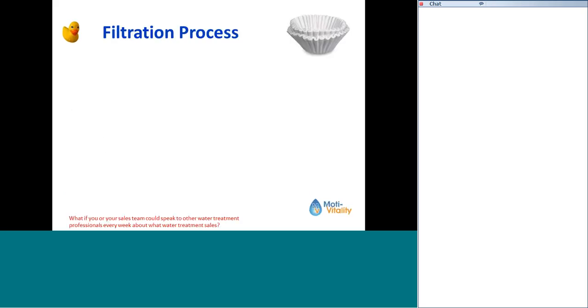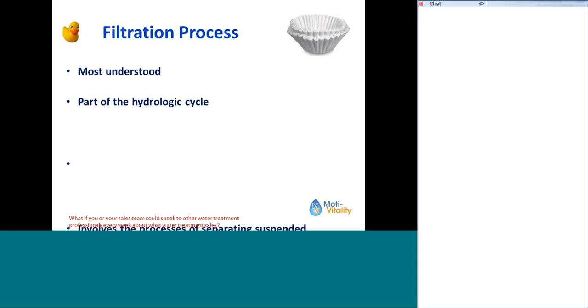Let's start by talking about the filtration process. This is the most understood technology in water treatment, and actually, it's part of the hydrologic cycle. Last week we talked about the water cycle. The earth filters out quite a bit. When the water hits the ground and seeps down through the soil, that's filtration. It's been used in water treatment for the longest throughout recorded history, and like I said, it's part of the hydrologic cycle.